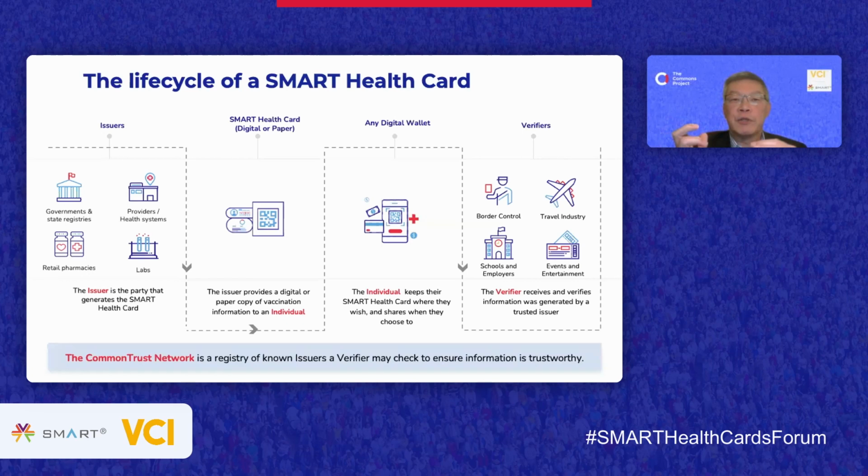That gives the individual the opportunity to have this digital or paper-based information on their device or on paper, and they can control who they show it to and how they show it. It can go into digital wallets, all of the major digital wallets in the marketplace today.